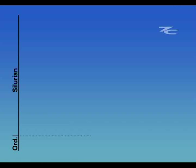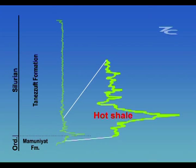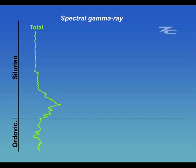The term hot shale was introduced for the Silurian black shales based on their high natural gamma radiation in well logs. In the Murzuk Basin, values on the API scale may reach 600 and more, while values of the cold shale commonly range between only 90 and 120 API. The high gamma ray readings are entirely due to an enrichment in uranium.